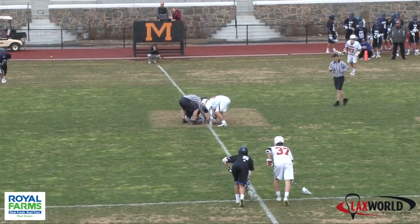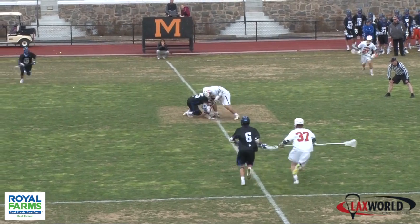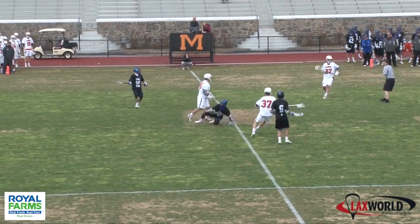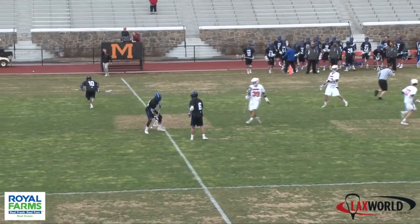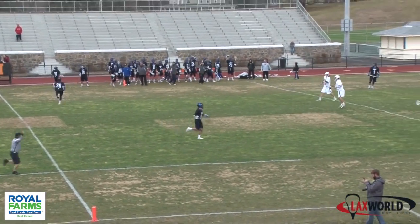Chris Wilson has been a force for McDonogh facing off today. Oh, that's now we get Tyler Leota clamping down, and Bucci will start with it.